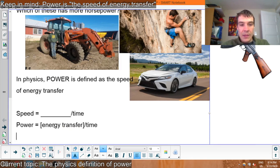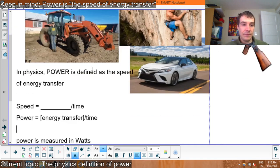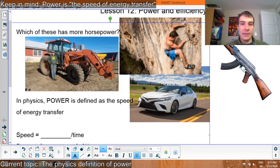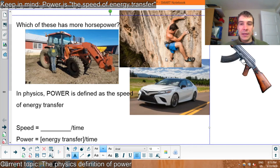So this might help you understand why the car actually needs twice the amount of horsepower as the tractor. The car needs to accelerate pretty quickly. It gets a lot of kinetic energy very quickly, whereas the tractor doesn't really need to gain a lot of energy particularly quickly. It just needs to slowly move through a field. Traction and friction and stuff is far more important for this thing, so it's got these big tires. And of course, the human's in a completely different league, but we'll talk about that. And the gun, yeah, interesting.